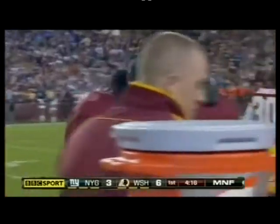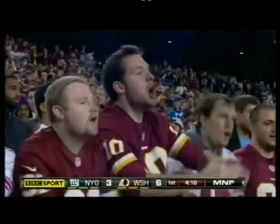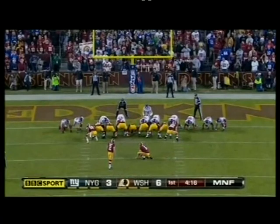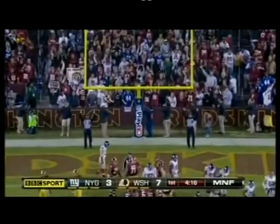What a play by Griffin. Triple option. You don't see that often, Mike, in the National Football League. And Josh Morgan just maintained pitch phase and made a very good instinctive play. Redskins first-year kicker Ty Forbath adds the extra point.